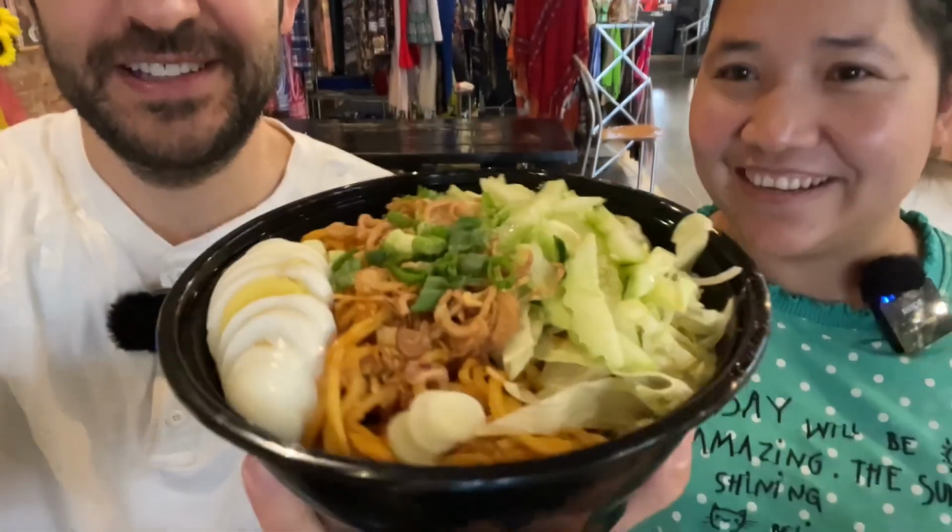Now I'm with Elizabeth, who is from the Karen state of Myanmar. Okay, so Elizabeth, you're selling a mix of Thai and Burmese street food. Yes. And I chose the yellow noodle salad. What can you tell us about this one? Yellow noodle salad is the one I chose because it's quick and easy and very delicious.